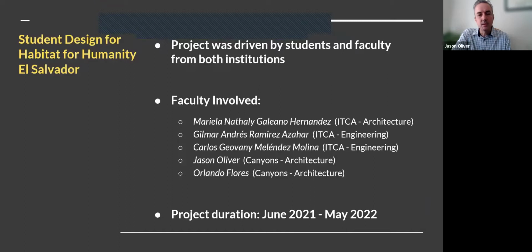And it wasn't actually until we got involved in the project that I learned that one of our faculty, Orlando Flores, who I knew was from El Salvador, had actually taken a couple classes as a student at ITCA when he lived in El Salvador, over a decade ago. So that was kind of an interesting thing to learn about. And so this project, which actually went up until the spring of this year, May of 22, was kind of our last efforts, but the bulk of it occurred right around fall of 21 and early winter and spring of 22.